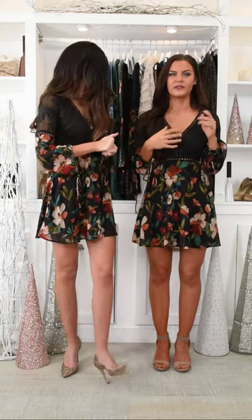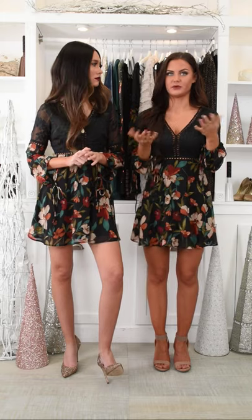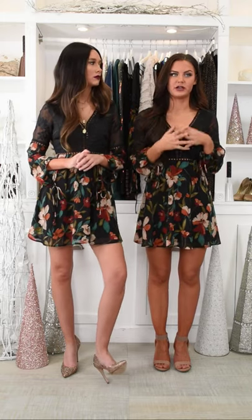Also, completely covered in the bust area. I do have my bra on, and I just unhooked it, and it's staying perfectly in there. So, that's probably honestly how I would wear it. I feel super covered, like nothing's falling out. It's not too plunging on me, so I love it.